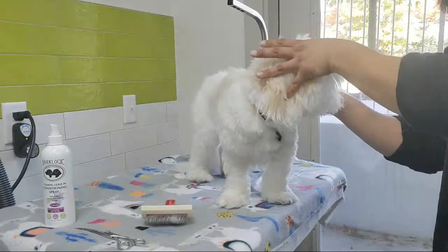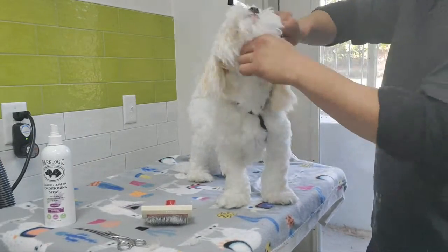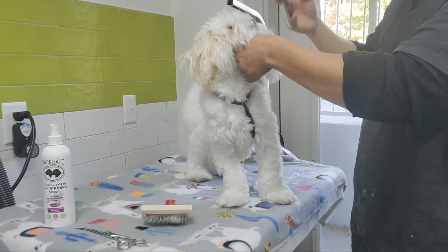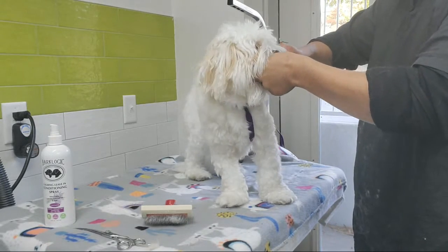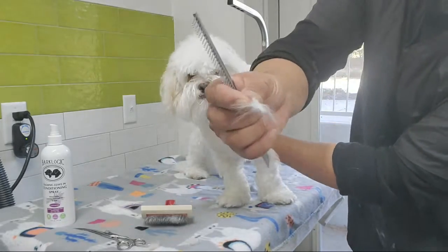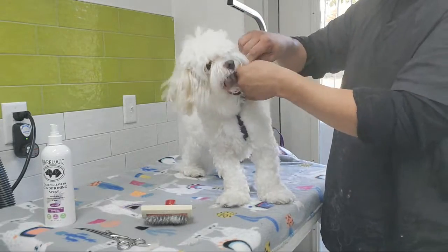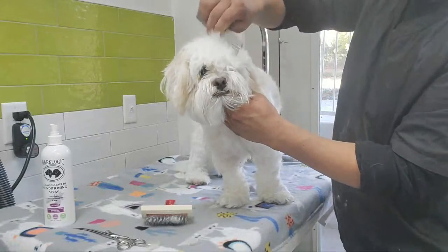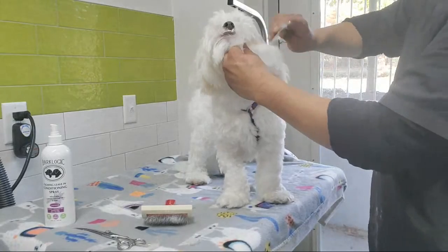All right, so now that ear is combed out. Awesome. Oh, you know. Sorry, buddy. It was because of that mat right there. You're okay. See? It's gone. Okay. There we go. Good boy.